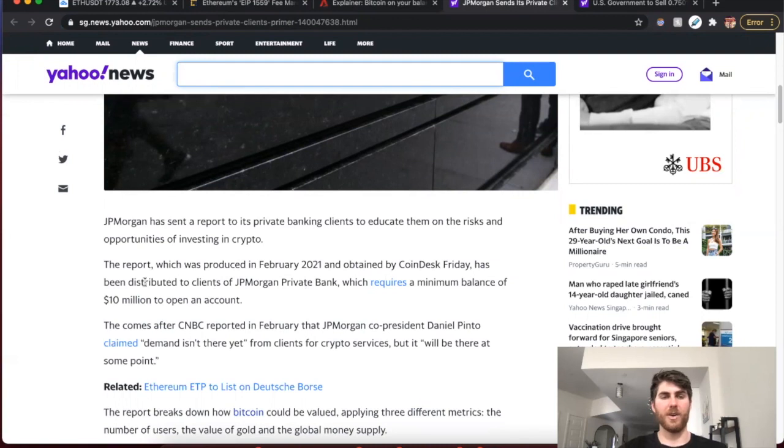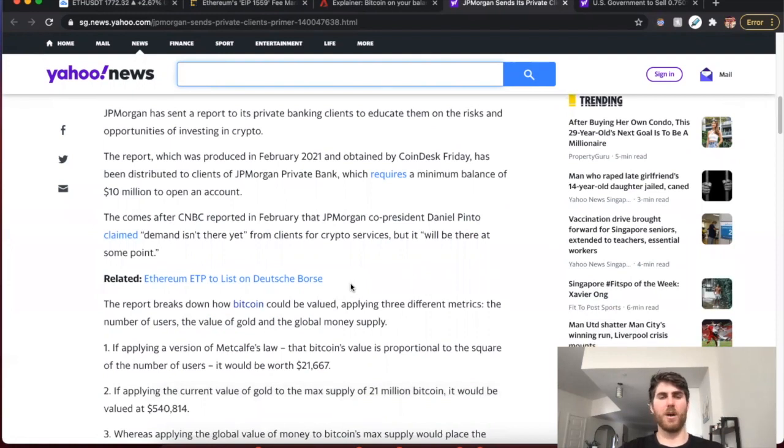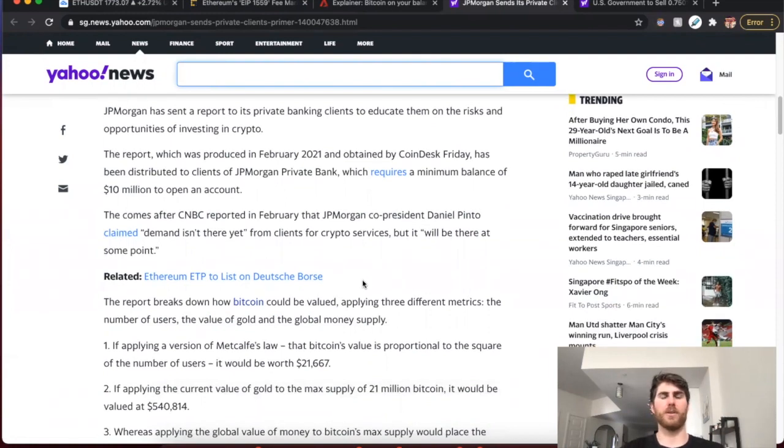I mean, it said, this report, which was produced in February of 2021, was obtained by CoinDesk on Friday, and has been distributed to clients of JP Morgan's private bank, which requires a minimum balance of $10 million to open an account. So this newsletter, if you held $10 million in that account, was going to you because they want to let you know, hey, this is something you should be looking at. Hey, this is what everyone else is doing. So it always goes that way, guys. I mean, the rich obviously are well connected. They know things that other people don't know, and they get special treatments.